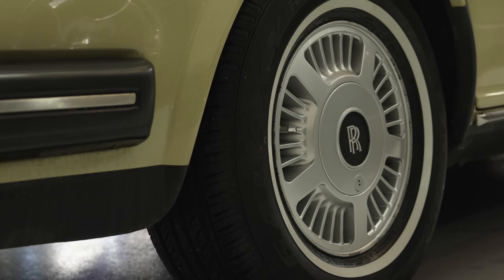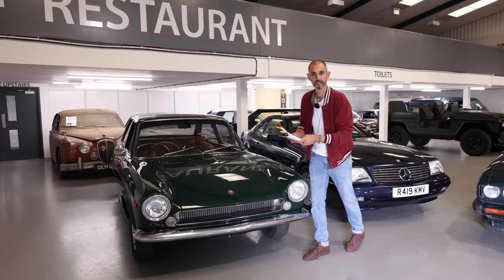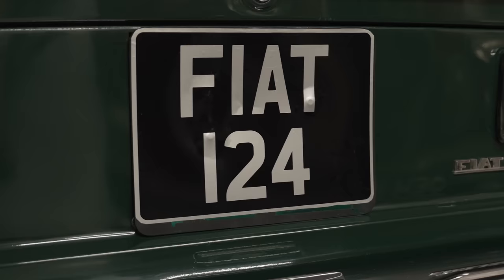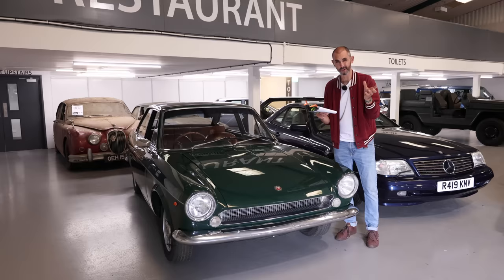Goodness me. This little rare Groover, don't see these very often at all, certainly not in the UK. And this car wasn't from the UK originally, lot 728. 1968 Fiat 124 Sport Coupe. It's from South Africa, which probably explains why it's very, very rot-free. And it's this beautiful green color. It's got the twin cam engine in it, a 1.4 little twin cam, but it's still 96 horsepower.